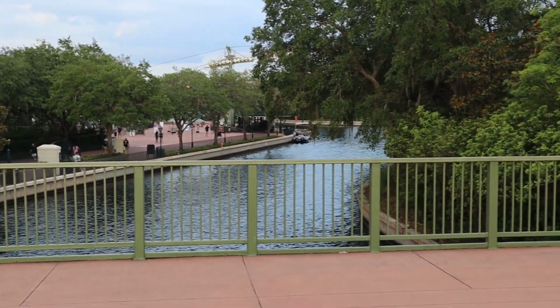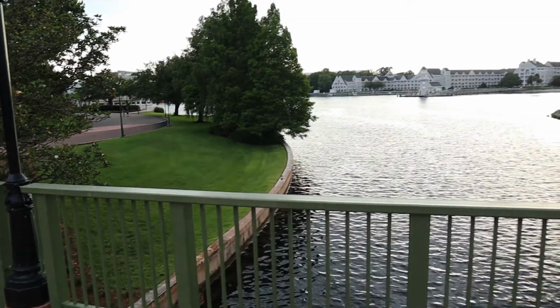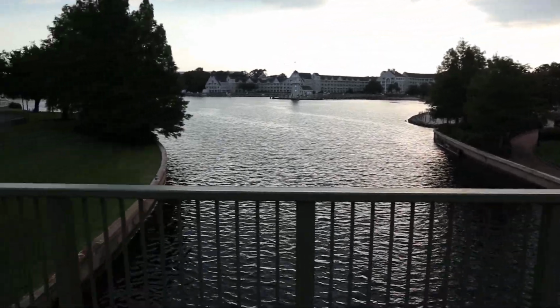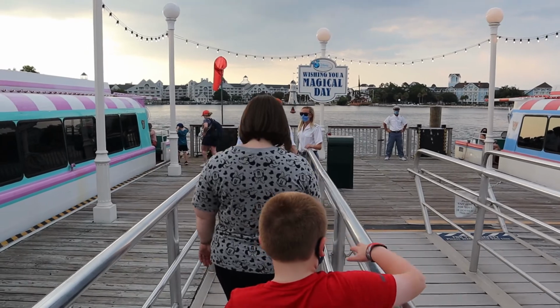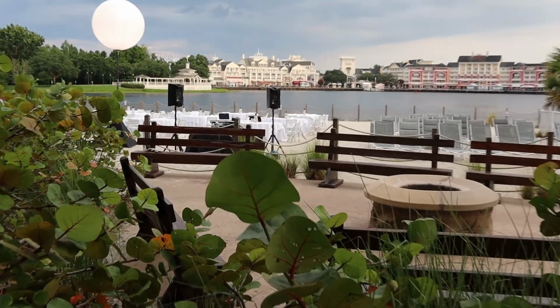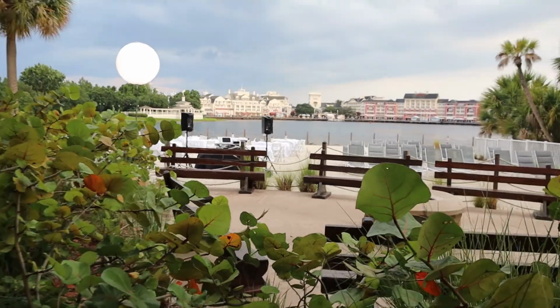This is so pretty over here in International Gateway. We've got the Yacht Club and the Beach Club. It's just so pretty. Came over to get some pizza, but we're actually going to go over to the Beach Club on the Friendship boat and get food there. Right outside the Beach Club, apparently they're having a wedding event or something this evening. That's cool. Are they doing a wedding?